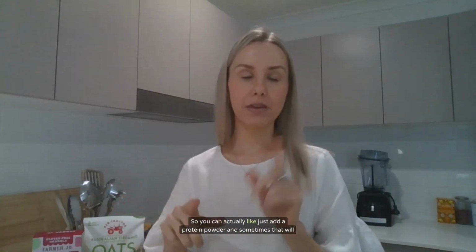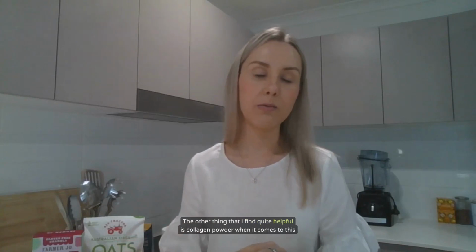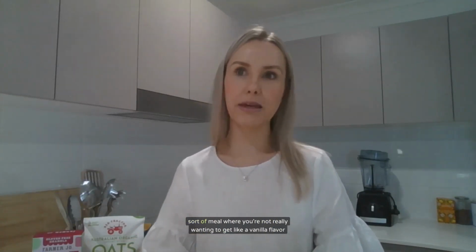To amp up the protein, there are a couple of options. You can, like Jess did, add a protein powder, and sometimes I'll stir a plain or even vanilla protein into the yogurt if you want to add a little more protein. The other thing I find quite helpful is collagen powder, when it comes to this sort of meal where you're not really wanting a vanilla flavor through it.